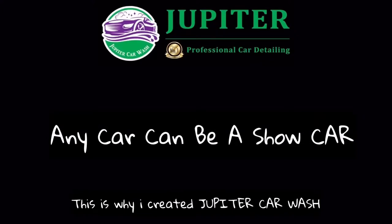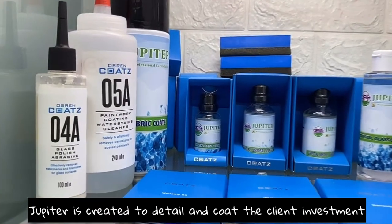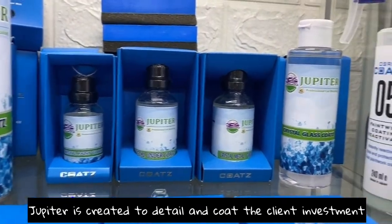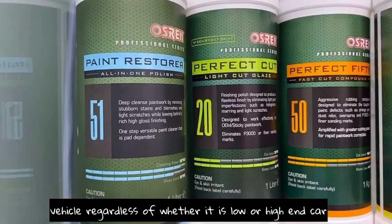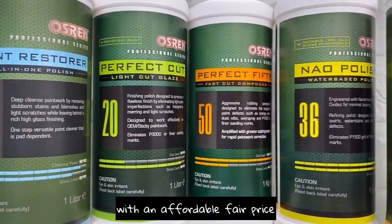This is why I created Jupiter Car Watch. Jupiter is created to detail and coat the client's investment vehicle, regardless of whether it is a low or high end car, at an affordable, fair price.